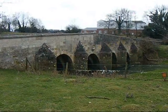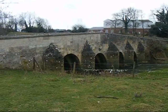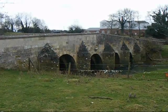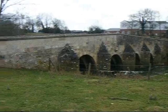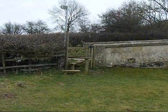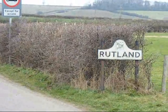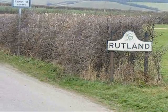There's an interesting bridge over the River Welland. The river forms the boundary between Northamptonshire and Rutland. And that's the stile I'm about to cross to join the road. Now, having joined the road, there's confirmation that we're in Rutland.